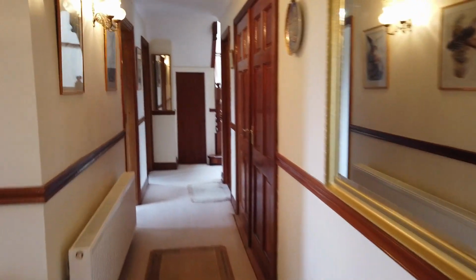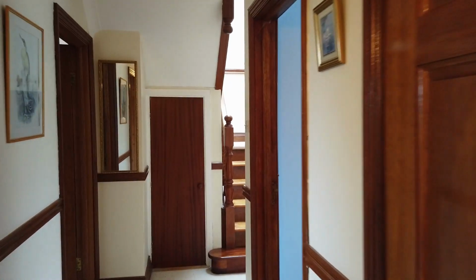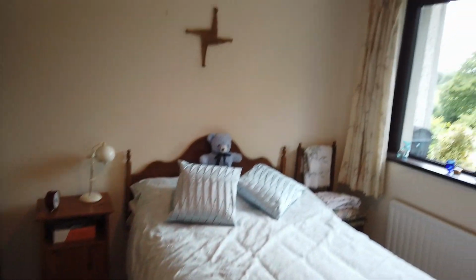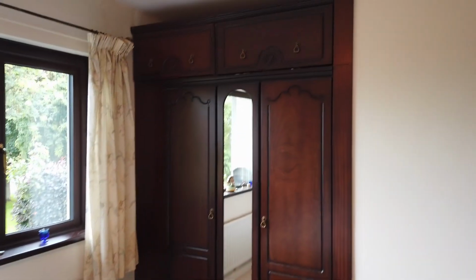Now we're going to go on through to the bedroom accommodation. I'll give you a look upstairs also. So just along my right hand side here are cloakroom and hot press. Then into the left is the first bedroom. You can see that, the double room. There's also built-in fitted wardrobes here. So storage already provided for.